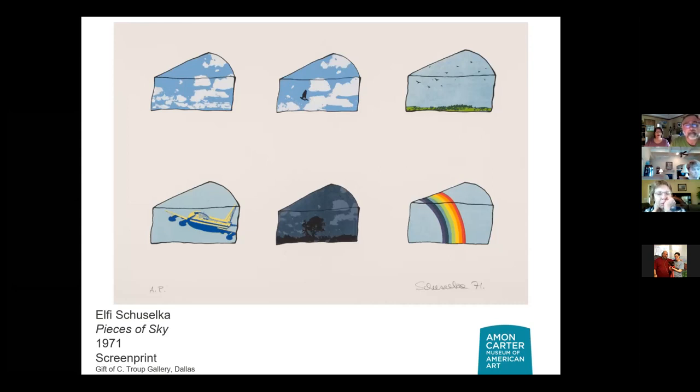Confused. Whimsical. I think it's a nice whimsical play on the sky. You can actually substitute pieces of sky for pieces of pie. They look kind of pie-shaped pictures. Yeah, I think you hit on something, Don, that play on words.